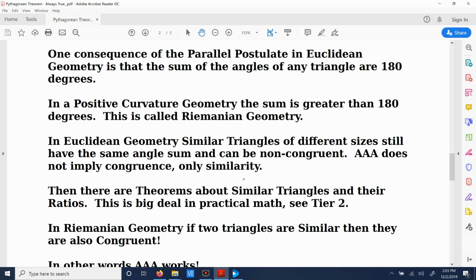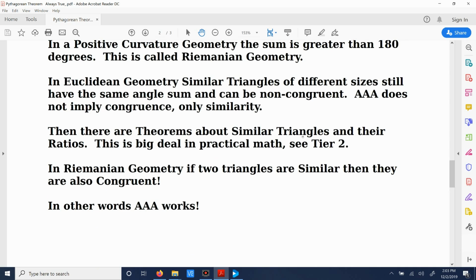And furthermore, in Euclidean geometry, you have theorems about the ratios of the sides and the angles of similar triangles. We did all this in Tier 2. This is extremely important in practical math. Euclidean geometry, by the way, is still the math that we use in most of our practical math when we build things and all the things we do. Even on the surface of the earth, if you're not over too big a part of the surface, you can still think of it as a plane. And so Euclidean geometry is still what we use in practical math. And the facts of the matter are there are these wonderful proofs about similar triangles and their ratios.